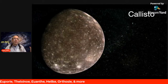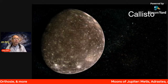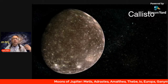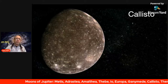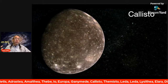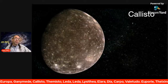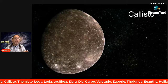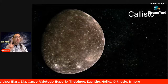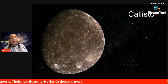It's relatively close, so medium range, if you want to go by astronomical terms. It only takes about 16 and a half days to complete an orbit around Jupiter. Of course, during that time, it will have to travel more than 7 million miles. Callisto has about 99% of the diameter of the planet Mercury, but only 1/3 of the mass. I know. Some of our moons are weird.